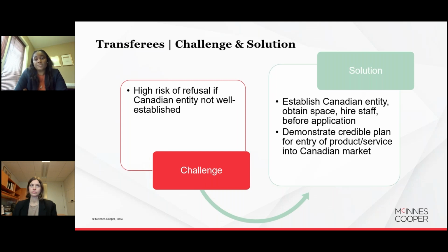The way to get around this challenge, though, is to make sure that you have established your Canadian business. If you require licenses, get the company registered. If you require licenses for the business, for the product or the service you're offering, make sure you have that already in place to show that it's a legitimate and active concern.